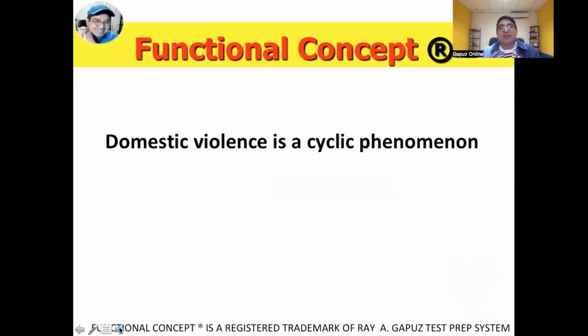Next, okay, remember, domestic violence is a cyclic phenomenon. So do not believe when your abusive partner eventually would kneel before you and beg you to come back. No, never again. Do not put yourself into the abusive relationship twice, okay? It's a cycle. They will not stop. That's the kind of love expression that they were brought up to. That's why they think that's the right way of loving a person, which is very abusive.